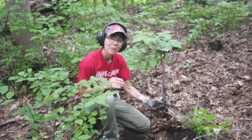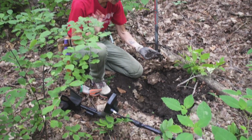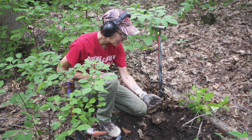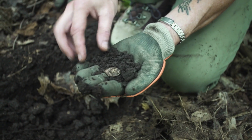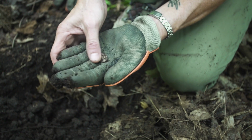What's that? I think I dug a religious pendant. What'd she say? A religious pendant. Get out. I think I've dug my very, very first religious pendant. Now, I've been digging for quite some time and I've never dug one, but I'm pretty sure. I'll show you. I scooped it out just like this. It's in my hand. I have not looked at it. Oh, that looks like a pendant to me. I think that's a religious pendant.